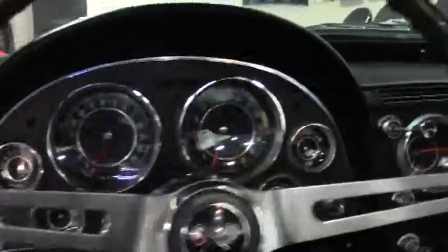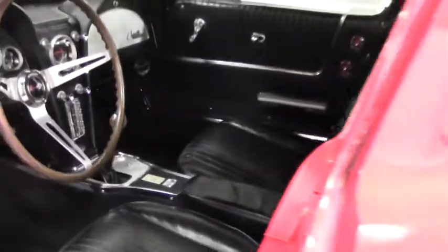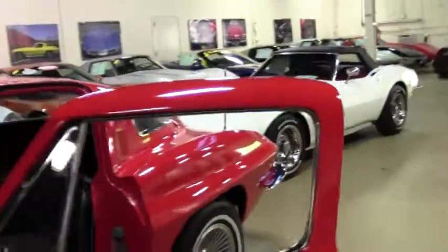A great car to cruise in or for your local shows. Are becoming extremely popular. We feel that they're a very good investment as well.